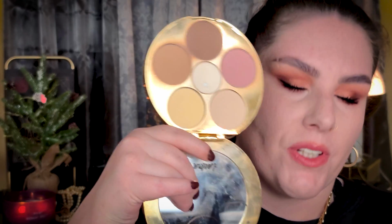For face, for contour, I want to use the Tartist Contour Palette. This is the original one, the very first one that came out. So it's the one that's got the palest shades in it, because ghost. Let's see, I'll take a little bit of the deepest shade. I'm gonna go in with a little e.l.f. I think this is actually a highlighter brush. I like it for contour, it's perfect. I'm gonna take the deepest shade here and focus it into the hollows of my cheek. I love the way this palette smells. It smells like vanilla. Just putting that in all the usual places.